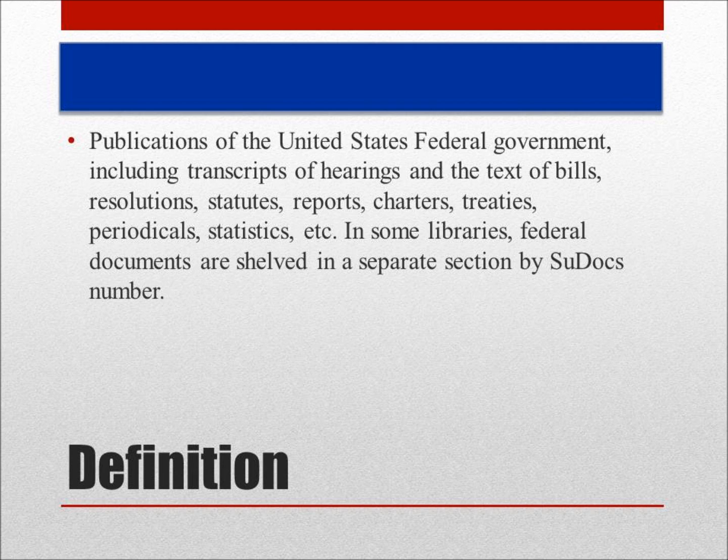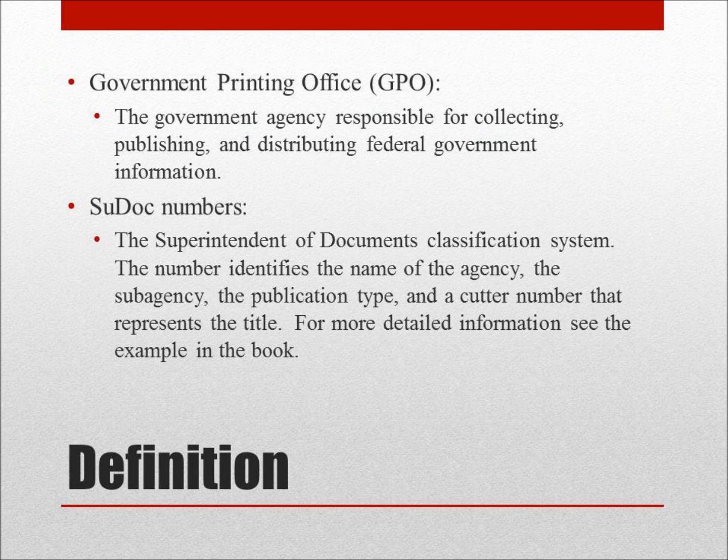In some libraries, federal documents are shelved in a separate section by SUDOC number. And we will talk about that in just a minute. The Government Printing Office, or the GPO, is the government agency responsible for collecting, publishing, and distributing federal government information. So the GPO is the publisher of almost all government documents. There are some companies that are not affiliated with the government that do repackage government information and republish it, usually in some more user-friendly format.